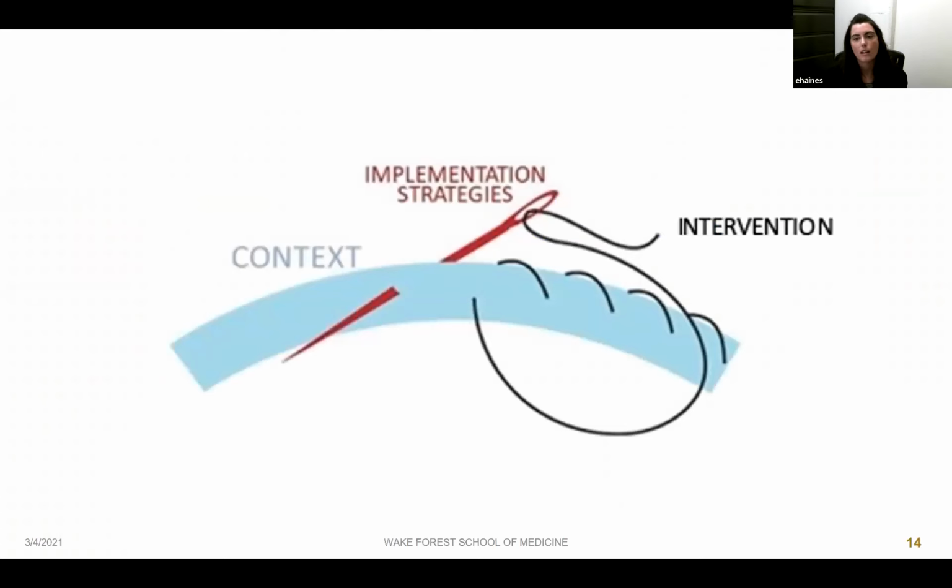So what do all of these gaps add up to? In thinking about the relationship among interventions, context, and implementation strategies, my colleagues and I created this embroidering analogy, where the black thread represents an intervention, the blue fabric represents the context into which it is implemented, and the red needle represents the implementation strategies used. In this analogy, each component must be considered with respect to the other two. So for example, if you use too thick of thread or too large of a needle, you might damage your fabric. And central to my work is the proposition that harmonizing intervention, context, and implementation strategies can promote implementation. And by harmonizing, I mean considering each with respect to the other two.